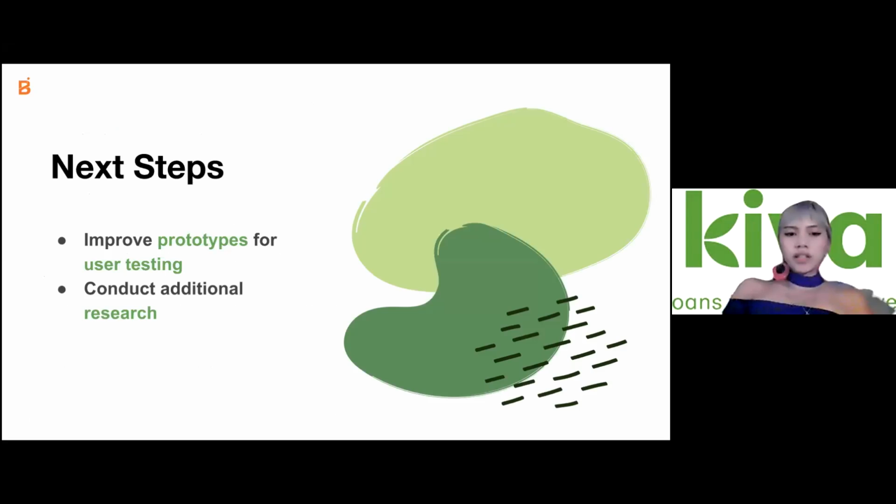Yeah, and so these are our next steps for moving forward. We plan to improve our prototypes, conduct user testing with those prototypes, and continue conducting additional research.